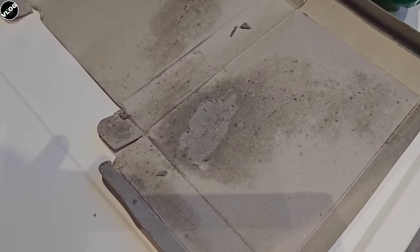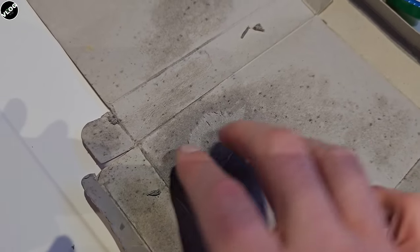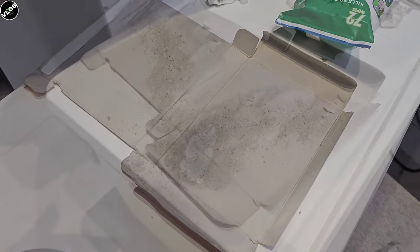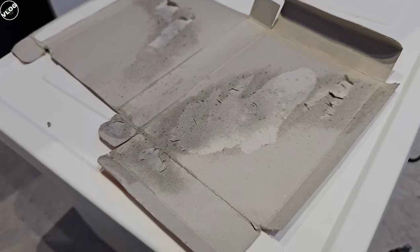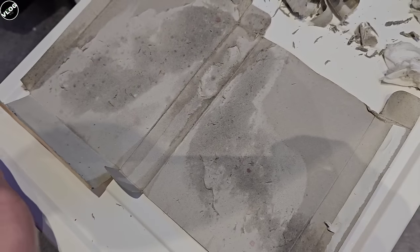Okay, so one wipe in, and you can see this is what I was talking about. I was trying to get that layer of card off without going through to the back and damaging that artwork. I'm just going to keep going. Okay, two wet wipes in. As you can see, a lot of cardboard has been removed, virtually all the mold. I'm going to go at it once more.